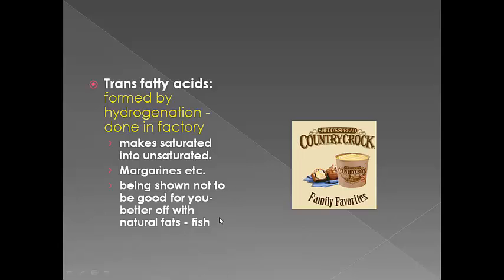Okay. Now there's another type of bad fat, and those are called trans fatty acids. The theory was good. Scientists thought, hey, let's take saturated fat and in the laboratory convert it into an unsaturated fat, and we'll put it in butter and those kind of things, and we'll lower the bad fat. And what they found is you're better off having saturated fats than you are having trans fatty acids. So an example would be Country Crock. Take butter. Butter has saturated fat. Country Crock has trans fatty acids. These are bad. You are better off using a little bit of butter than you are using Country Crock.